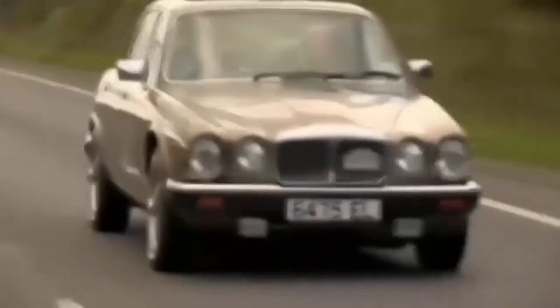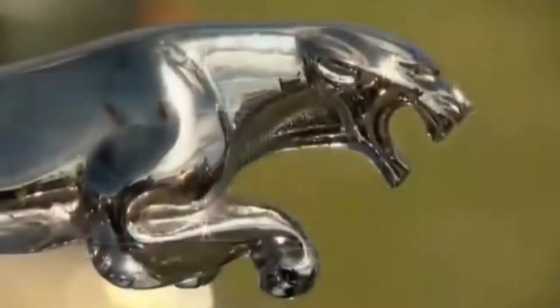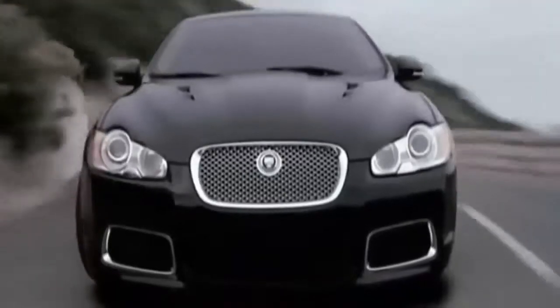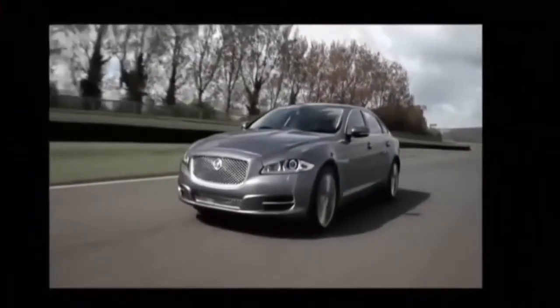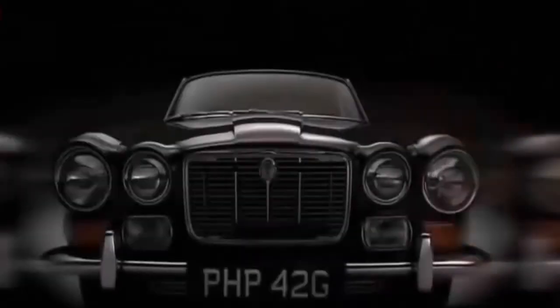After a string of owners and decades of decline, this iconic brand had lost its way. With the 21st century came three new models. The XF and a redesigned XK are launched. But it's the final part of this trilogy combined with new ownership that is giving Jaguar a chance to claw its way back to the top. This new model comes from the most unexpected of the Jaguar range.